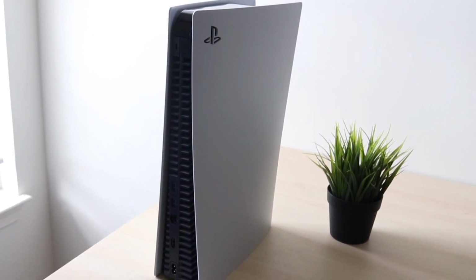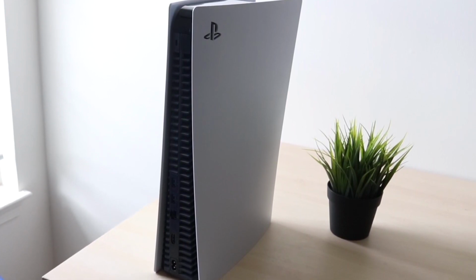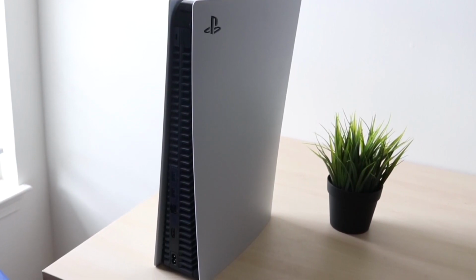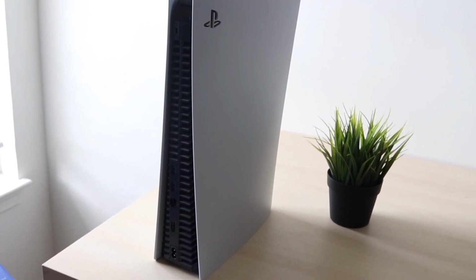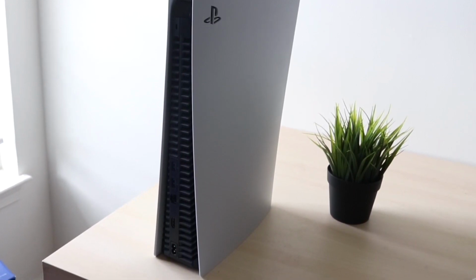Some other things to fix this is to essentially let your PlayStation 5 cool down. If you're playing a bunch of these heavy games over and over again, hour after hour, eventually your PlayStation 5 is going to heat up a little bit. It may start off as a little bit, but once these games get heavier and heavier, it's probably going to take a toll on the PlayStation 5 eventually.